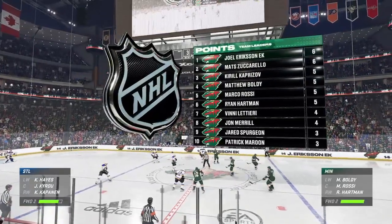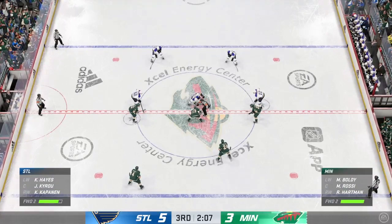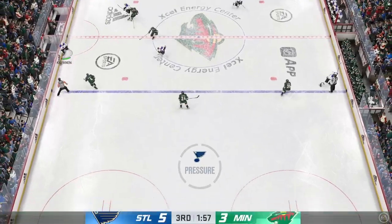The two-goal deficit, they have to have desperation and urgency. They'll need two players on the puck at all times. Retrieval to possess the puck is necessary. Moves it to Kapanen.